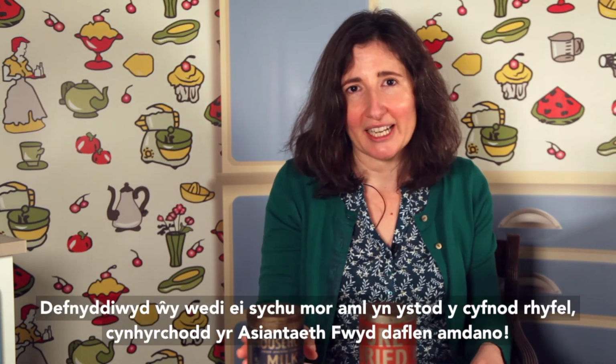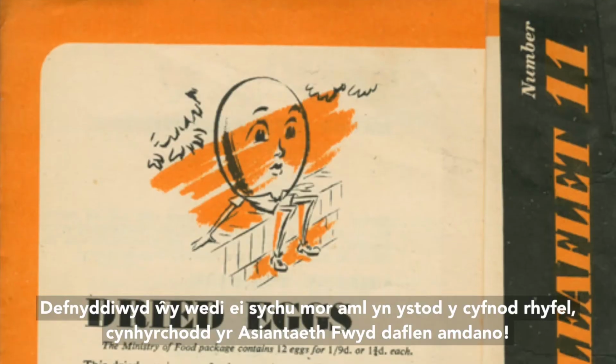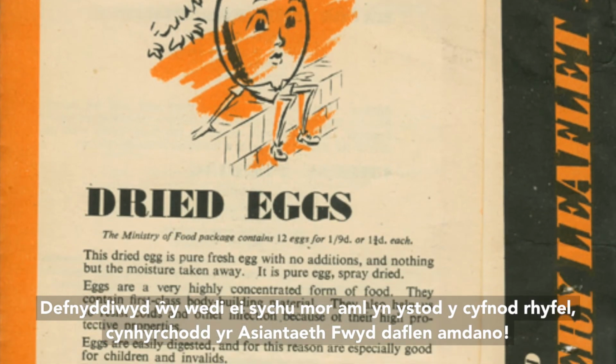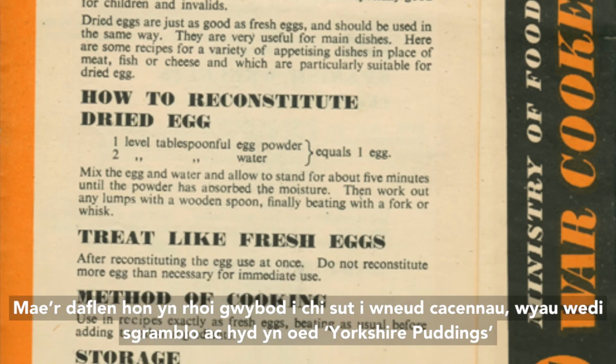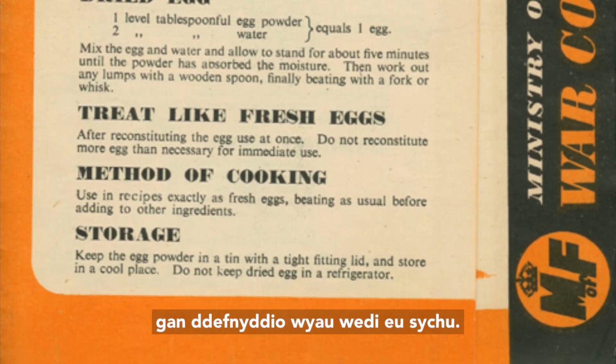Dried egg was so widely used in wartime that the government's Ministry of Food produced a leaflet about it. This leaflet tells you how to make cakes, scrambled egg and even Yorkshire puddings using dried egg.